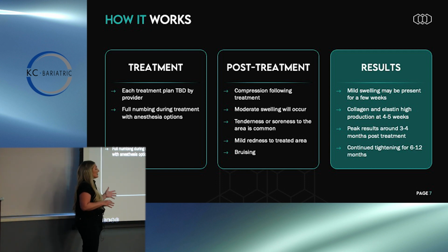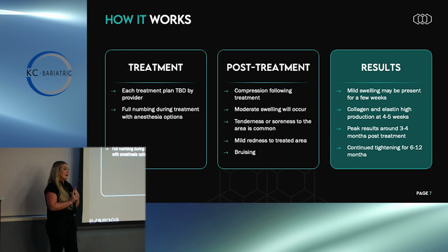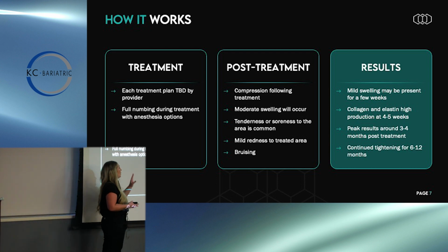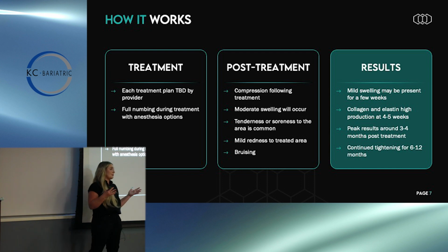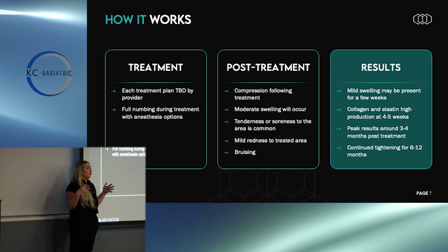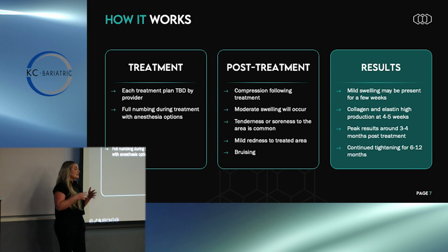And then the treatment itself can really range just depending on how many areas we're treating, the size of the area, how in-depth the treatment is going to be itself, if we need to add aspiration or not. And then post-treatment, so typically you're going to be wearing a compression for 1 full week following the treatment. So still a little bit of downtime. I like to call it social downtime.